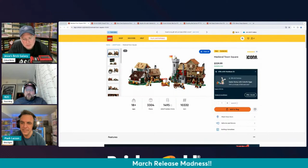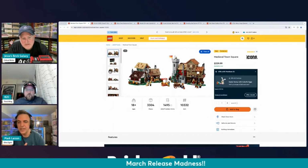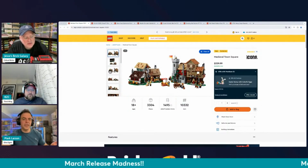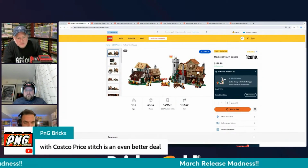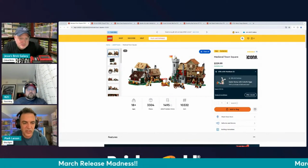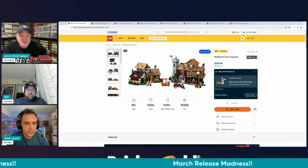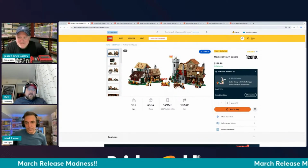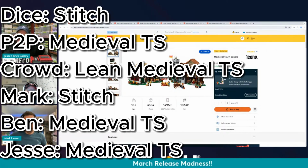For those keeping score at home, the price to part ratio is 8.9 on Stitch, very good, but only 6.9 on the Town Square. So Town Square is a whole 2 cents per piece cheaper. Well, you know what? As long as we've gone, as many comments as we've had, and the discussion we've had among ourselves, it seems like Medieval Town Square is just eking out over Stitch. Sorry, Disney fans. But if we look at everything, Stitch won the dice. Medieval Town Square won the price to part.